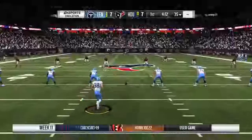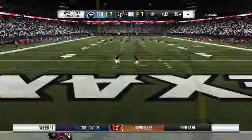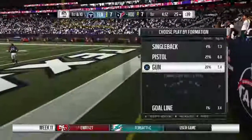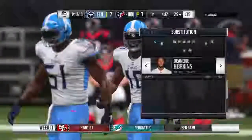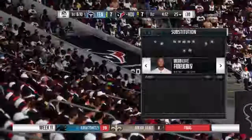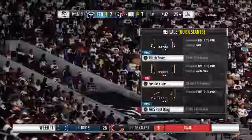So we're right back where we started, all even, as the kick's away. And they will not get a chance to return this one as it's through the end zone for a touchback. Now the Texans offense heads back out to do battle here. And following that long touchdown pass, a one-play drive last time, we'll see if the defense is ready. They don't want that to happen again.